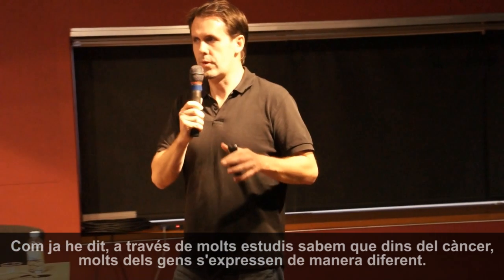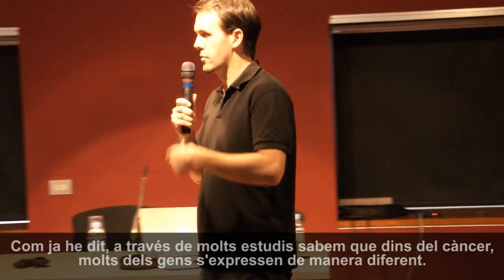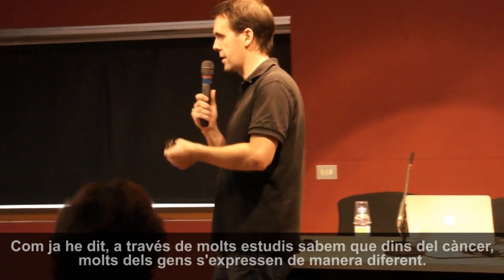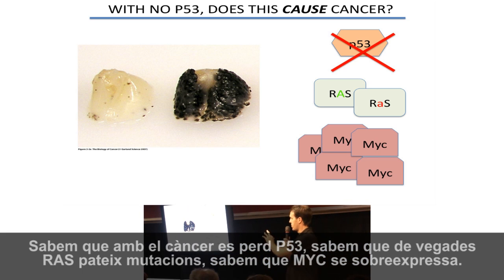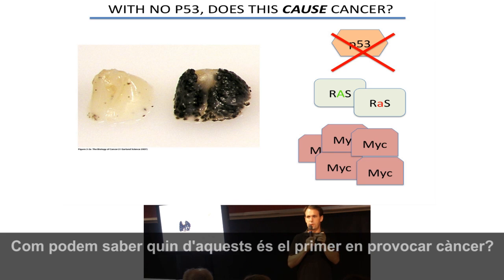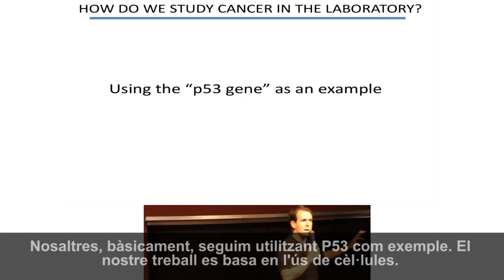As I said, we know from lots of studies that within cancer, lots of genes are differently expressed. We know cancer loses p53. We know sometimes RAS is mutated. We know MYC sometimes is overexpressed. How do we figure out which one of these actually caused the cancer in the first place? We'll continue with p53 as an example.